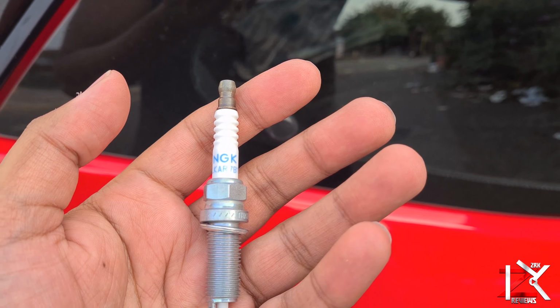To find the correct spark plug for your car, go to the NGK Part Finder website. Select spark plugs, the make and model of your car, check the right vehicle model, and it will state the spark plug part number you need.